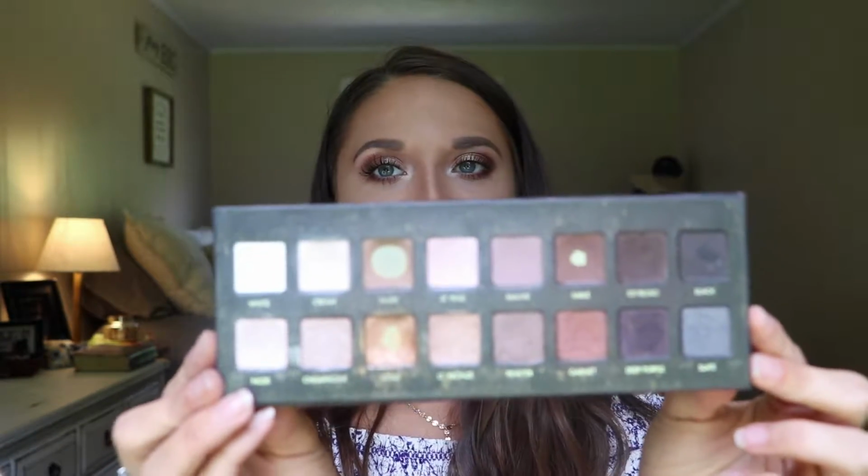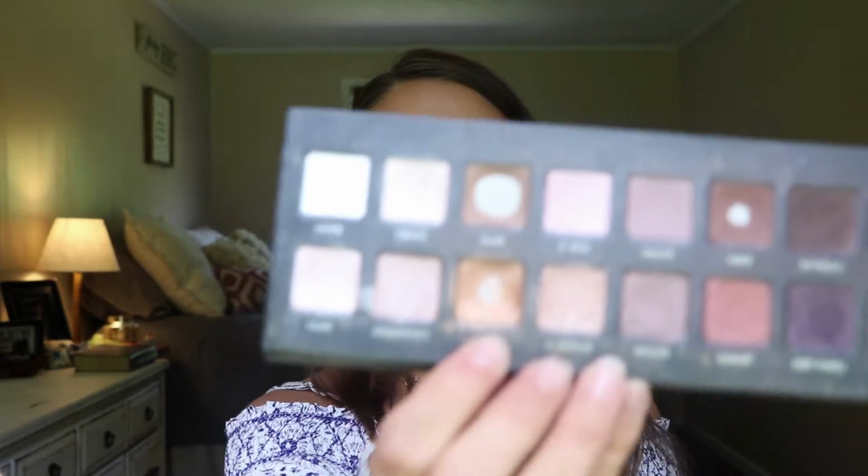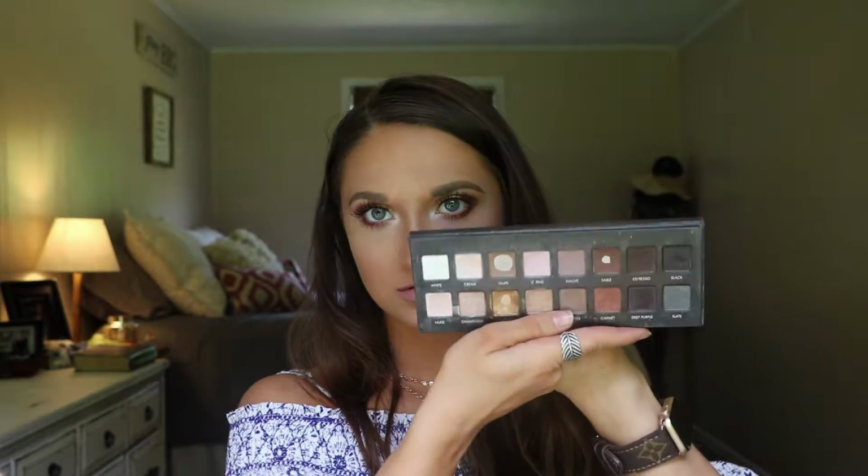So you can tell which ones are my favorites and that are well loved. I love a good gold, and I feel like this has the perfect gold in there that is just absolutely beautiful. And I love all the mattes on the top. I think they're so pretty. So that's the Lorac Pro 1.